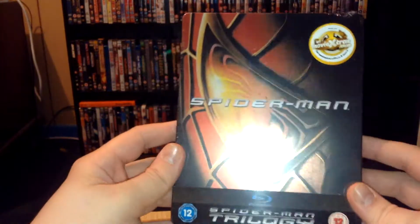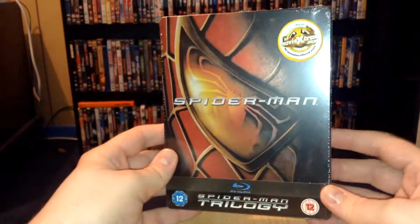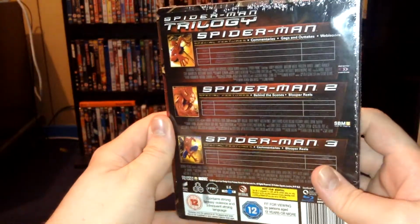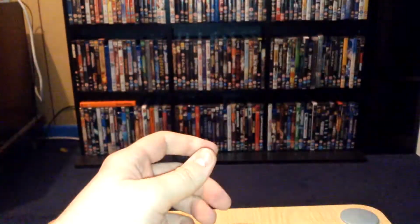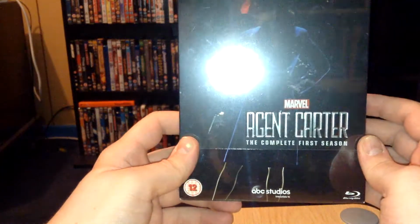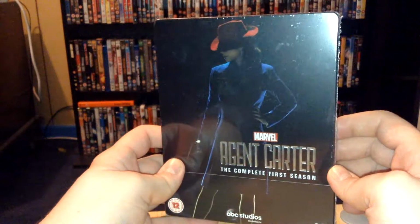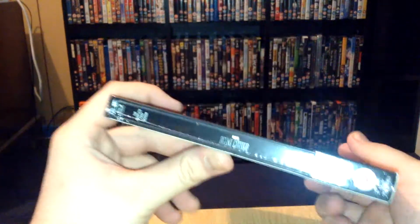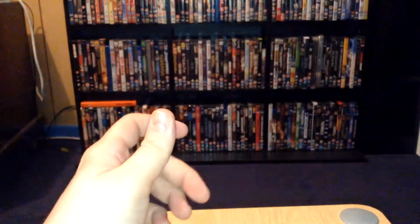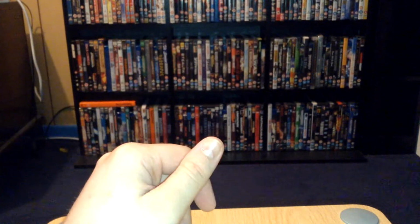Next up is the Spider-Man trilogy. Tobey Maguire. Yeah, nice little steelbook. Get all 3 films in there. Not much to say. I think everybody's seen them by now. Good little trilogy. Next is Marvel's Agent Carter, complete first season steelbook. I thought, as it's being released on steelbook and it's Marvel, I shall pick it up, add it to my collection, because I'm like that.